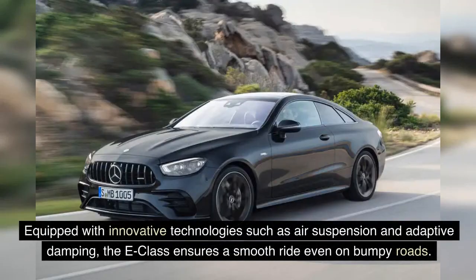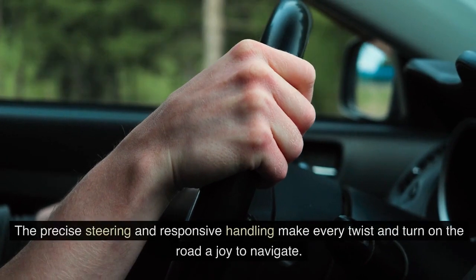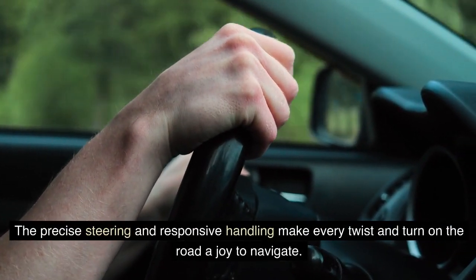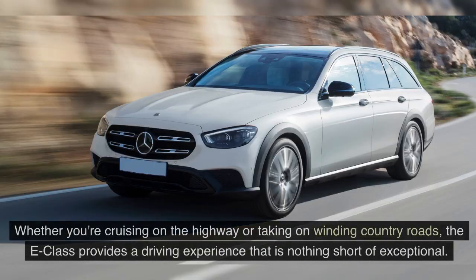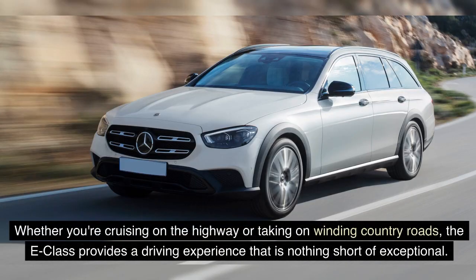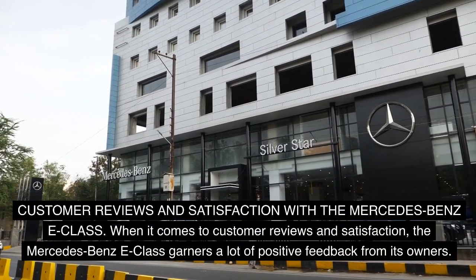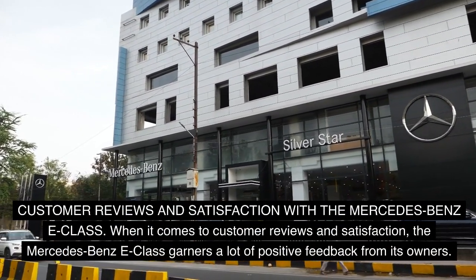Equipped with innovative technologies such as air suspension and adaptive damping, the E-Class ensures a smooth ride even on bumpy roads. The precise steering and responsive handling make every twist and turn on the road a joy to navigate. Whether you're cruising on the highway or taking on winding country roads, the E-Class provides a driving experience that is nothing short of exceptional. Customer reviews and satisfaction with the Mercedes-Benz E-Class.